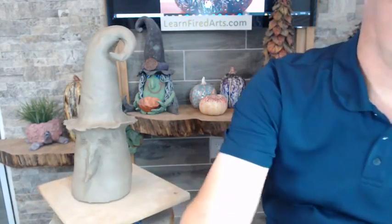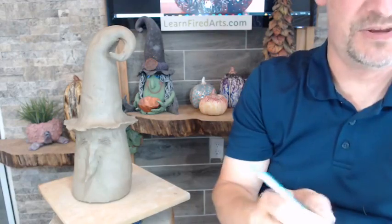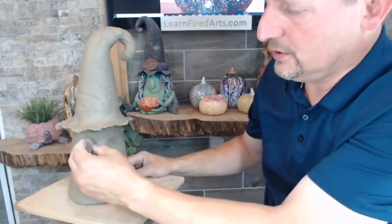Oh, how thin did you make the outside rim of her hat? I pinched it fairly thin, so it's probably 1/8 of an inch thick at the rim.